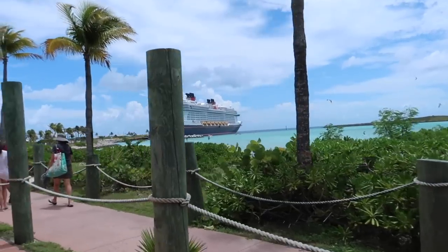And the reason why we're okay with not spending so much time on Castaway Cay today is because we know we're gonna be back on Thursday, so we'll just do everything else then. I mean, we don't really have too many big plans for Thursday anyway. We do have the snorkeling, which I thought was gonna be today, but it's not. And then we are probably gonna be doing the 5K again, so pray for me on that one. But yeah, let's go ahead and make our way back onto the ship.